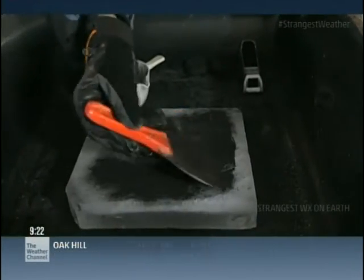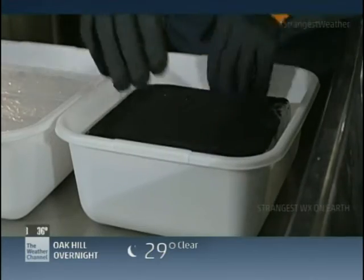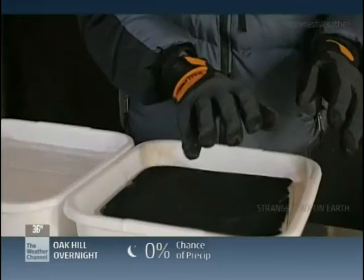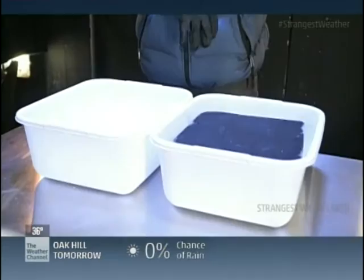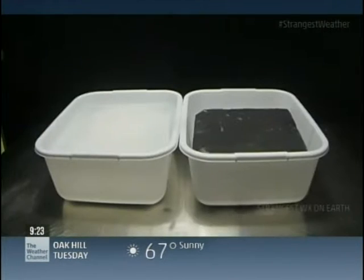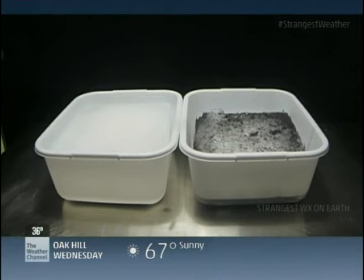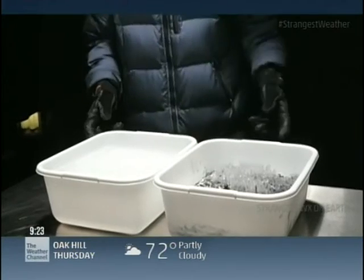Ed spreads charcoal dust across the surface of one of the ice blocks. And we should see that we get an increased melt rate on the dark rather than the light. So I think we're about ready to go. Activating solar. The special overhead light mimics solar radiation. Ed leaves the ice blocks for a couple of hours. The effect is dramatic. Well, that looks like it did what we expected it to do.